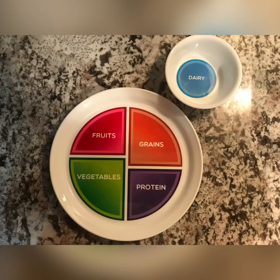For the fruit group, it can be any fruit or 100% fruit juice. The fruit can be canned, fresh, frozen, dried, whole, cut up, or pureed. Any of those count towards the fruit group. For the vegetable group, kind of the same thing. Any vegetable or 100% vegetable juice counts towards the vegetable group. Your grains are going to be foods such as your breads, your cereals, your pasta, rice, grits, things like that.